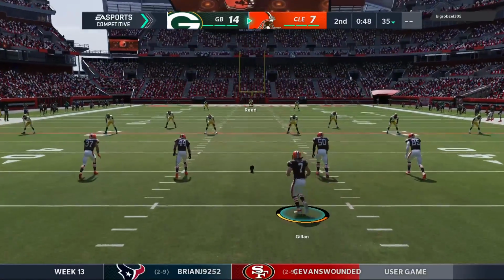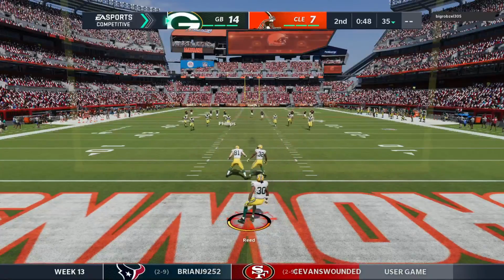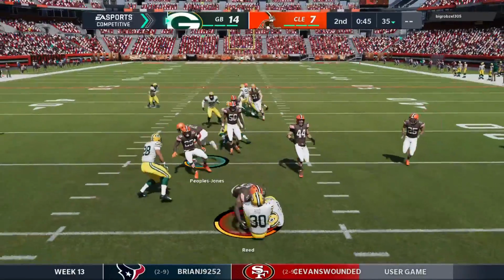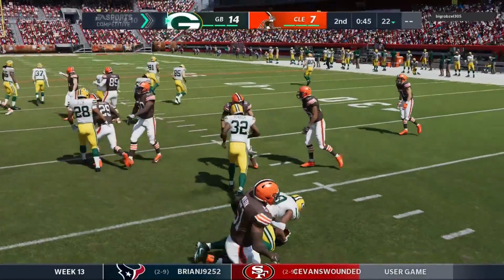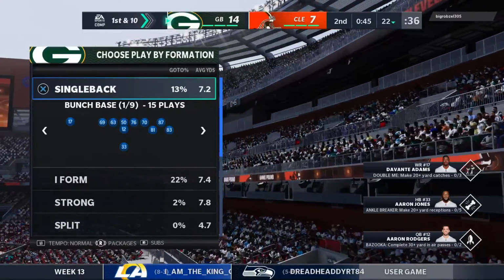This game back within a touchdown now as the kickoff's away. Takes this about 5 yards deep. And he'll get it up past the 20 to about the 22. 1st and 10 at their own 22-yard line.